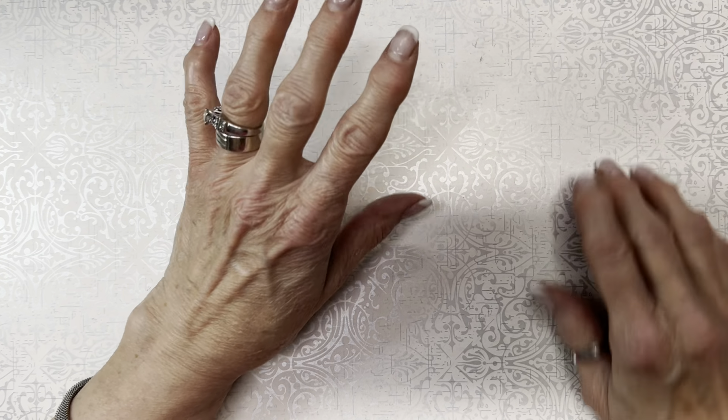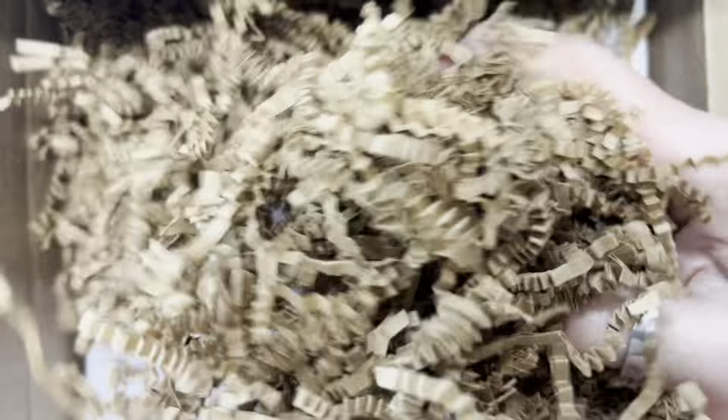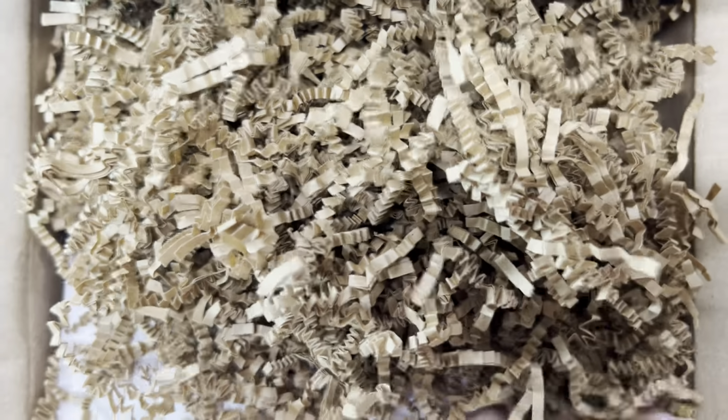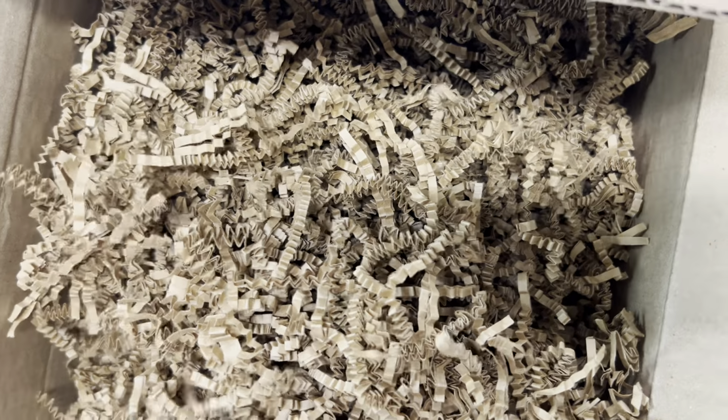Okay, that is it for all of that stuff. Now, I'm going to bring this box up a little closer to maybe minimize the mess on my floor. This is how it came. So it's got all this, I don't know, whatever this packing stuff is called. And essentially, try to keep most of that in the box, because goodness knows that would be a mess to clean up. So that is part of my order.